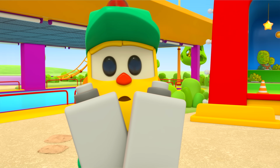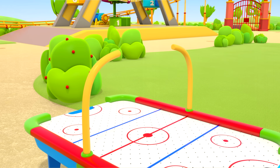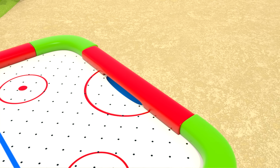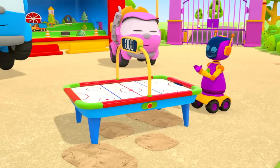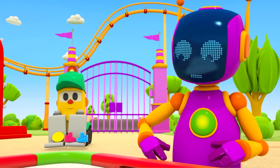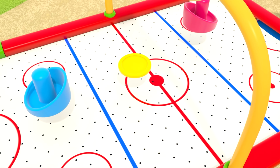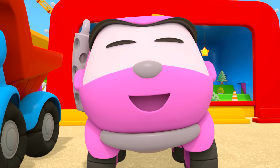Oh. Lifties remembered something. They've forgotten the puck and paddles. Bring them here. This yellow frame's going to hold up the scoreboard. Let's cover the goals with these barriers. The air hockey table is ready. Hooray! Hooray! And the robots are ready to play. The paddles. And the puck. Let the game begin!